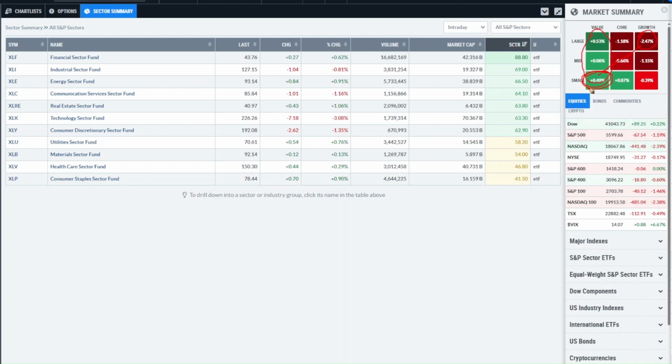Clearly value, we're starting to see some improvement in those areas. I think it's good that small cap, even though the growth side is down, it's not down anywhere near as much as large cap. I think those are good signs. We've been watching the IWM now for a while. I'm going to show you what that looks like in a minute.